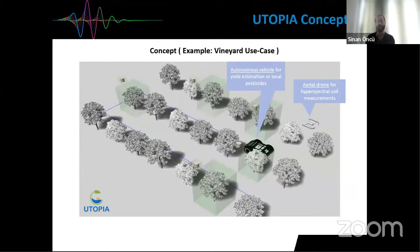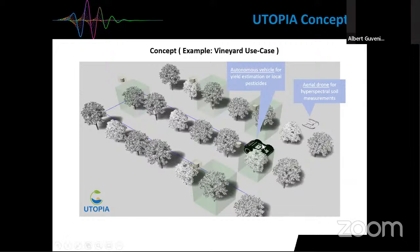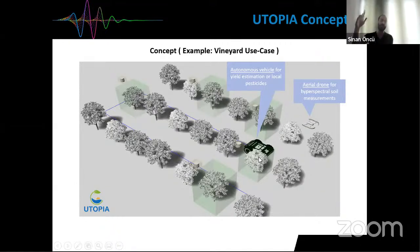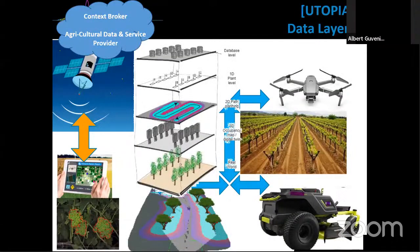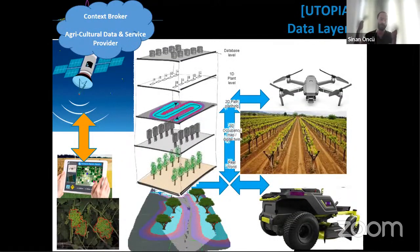And the concept of our use case is presented in this slide. An automated ground vehicle in coordination with an aerial drone collects images from the farm, and it will create different layers of information using this data, like 3D occupancy maps and 2D maps for path planning tasks, and then push them into a database where monitoring data about nutrition, water, humidity, and other parameters can be stored, and a digital twin of the vineyard is then created.